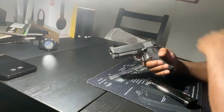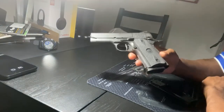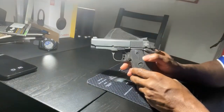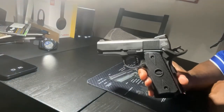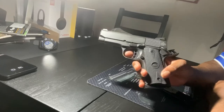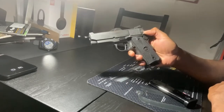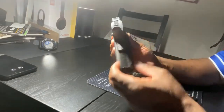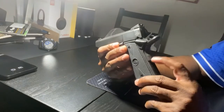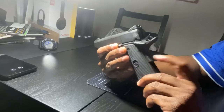And now also, as you may know, 1911 platform here with the cock and lock feature, safety that keeps it from firing. And actually has a grip safety, accompanied with the beaver tail, of course. Grip safety.